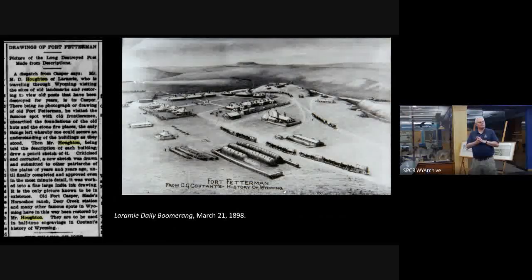There being no photographs or drawings of old Fort Fetterman, he visited the famous spot with old frontiersmen, unearthed the foundations of the old huts and the stone fireplaces, the early things left whereby one could secure an understanding of the buildings as they stood. Then Mr. Houghton, being told the description of each building, drew a pencil sketch of it. Criticized and corrected, a new sketch was drawn and submitted to other patriarchs of the plains and of years and years ago, until finally completed and approved, even in the most minute detail, it was worked into a fine, large Indian ink drawing. And so he basically did historical archaeology.